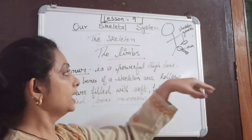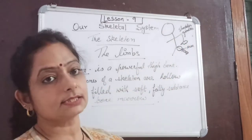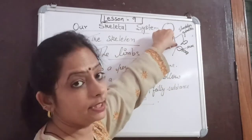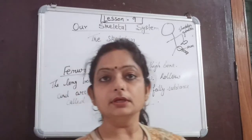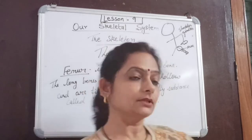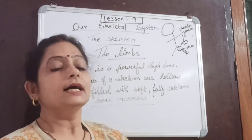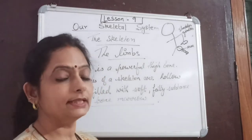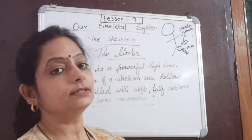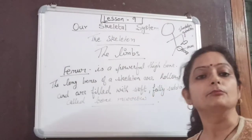Now, where is this thigh attached to the upper part? Actually, this femur fits into the hip girdle. This part is the hip. So it fits over here in the hip girdle with the help of a ball and socket joint. Okay, so this is fixed over here and this lower part is fixed with the help of the knee. And one last thing to tell you all: the long bones are hollow and filled with a soft, spongy, fatty substance called bone marrow.